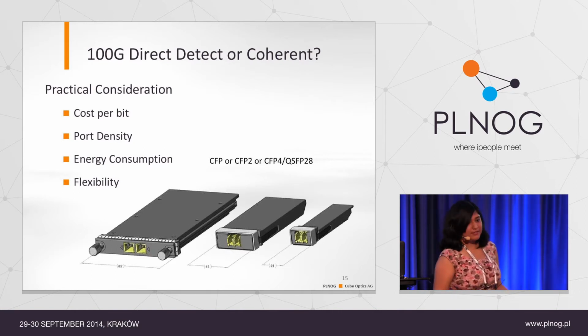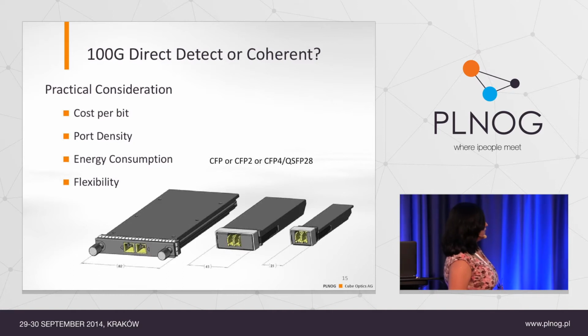However, since the Coherent is not yet in a transceiver module, and as we can hear from markets, they are basically opting to go to CFP2, but here I have to warn you because CFP2 will only have the analog part of the Coherent, and the digital part, that's the DSP, then goes to the line card. So that would be more cost for your line cards as well.